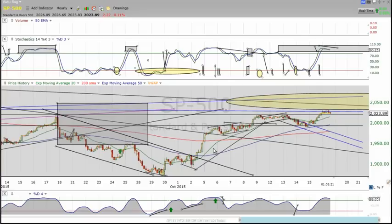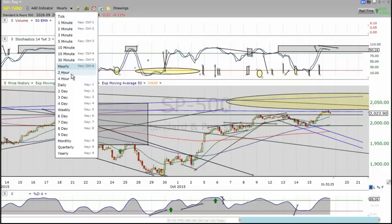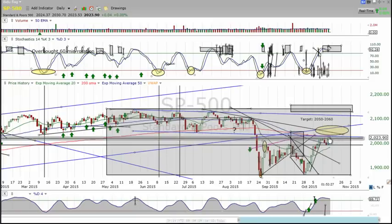So, really organized. Right now, it's, again, a little extended. You'd rather have something that's in your wheelhouse right here, when we call it a pretty decent sized rally. Here, I still feel that we're going to grind up into this important level.